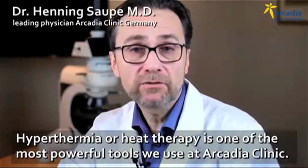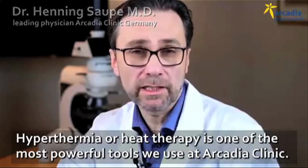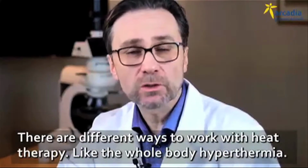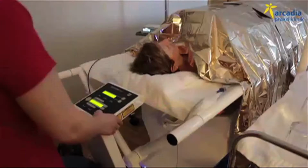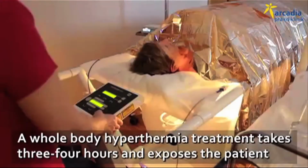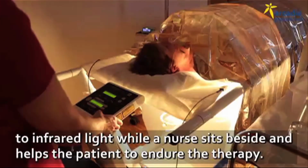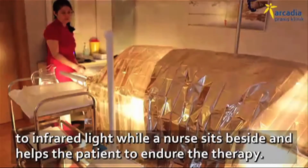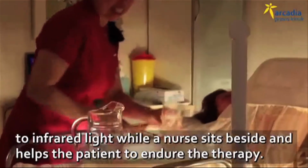Hyperthermia, or heat therapy, is one of the most powerful tools we use at Arcadia Clinic. There are different ways to work with heat therapy, for instance as whole body hyperthermia. A whole body hyperthermia treatment takes 3 to 4 hours and exposes the patient to infrared light while the nurse sits aside the patient and helps the patient to endure the therapy.